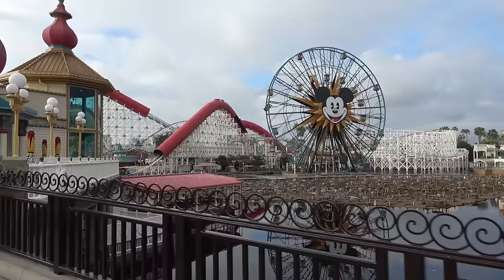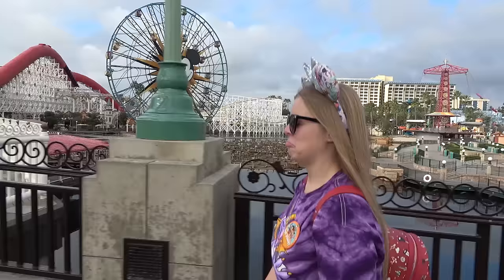Fantastic. As you can see, they're actually doing maintenance on World of Colour over there at the moment. And yeah, it's all lifted up. So it means that it doesn't look quite as glamorous in the middle of the park. Not glamorous at all. Well, you've still got loads of attractions to see, that's going to be great.